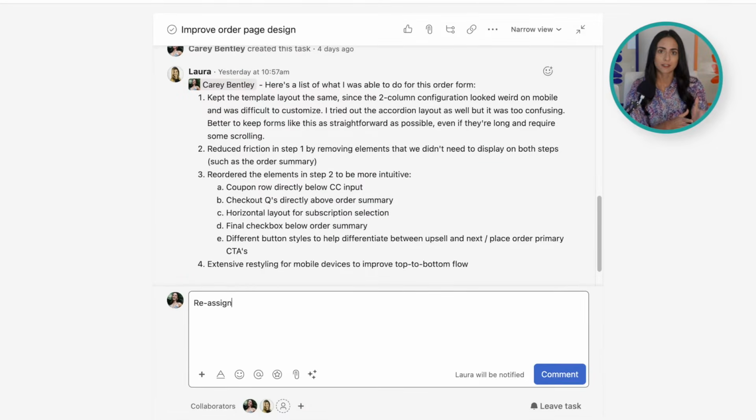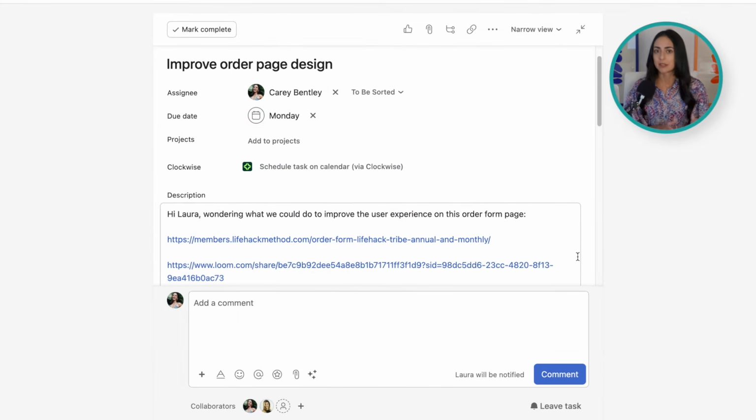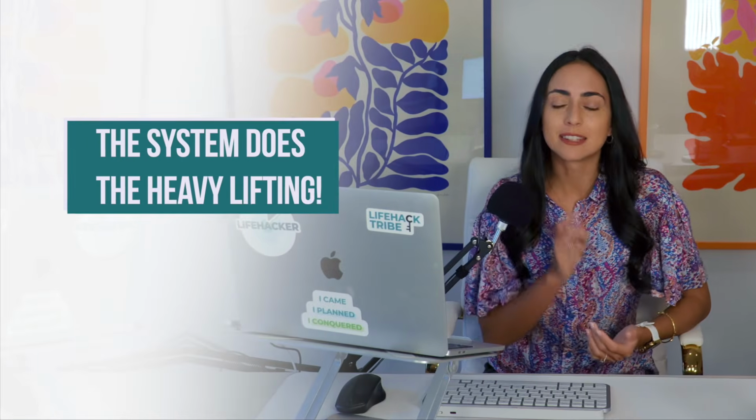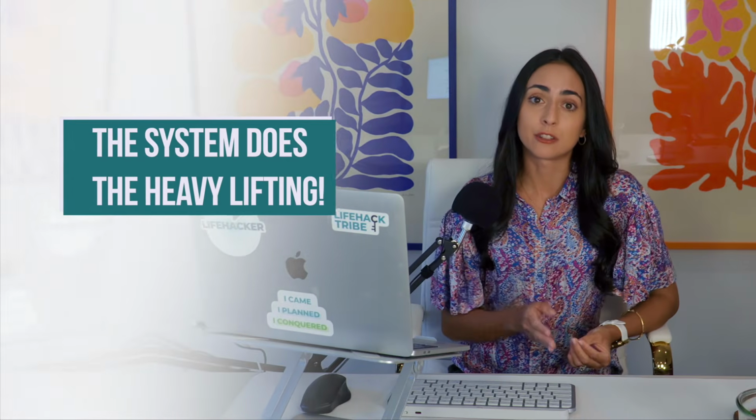They'll do their part. They'll mark it either complete or they'll pass it back to me, and it just keeps moving. So we don't need check-in meetings at all. And we don't need project managers chasing people down all week. The system is what does the heavy lifting. And that's what makes this so brilliant and so sustainable, okay?